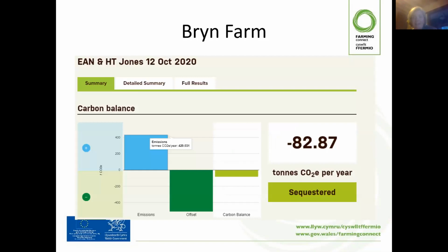So moving on to Bryn Farm. So this is Hugh Jones, around about 80 suckler cows and heifers, a spring calving system. Also has an area of arable, which feeds some of that grain back into finishing bulls, and also the straw goes into that system. Very efficient at rotationally grazing both cows and calves, and also starting to rotationally graze growing cattle too. So again, we can see the same sort of structure to what we've looked at from the first farm.